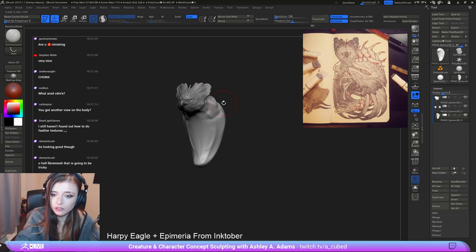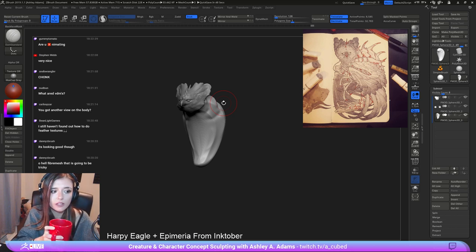Found out how to do feather textures. When it comes to feathers, there are so many different things that you can do. I personally like to experiment with different ways. There are shorthands that I use with just the snake hook tool. Obviously very messy, not worthy of production models, but very good for concepting things and just getting gestures, which you'll see a lot of here. But you could also use alphas and then sculpt on top of the alphas.